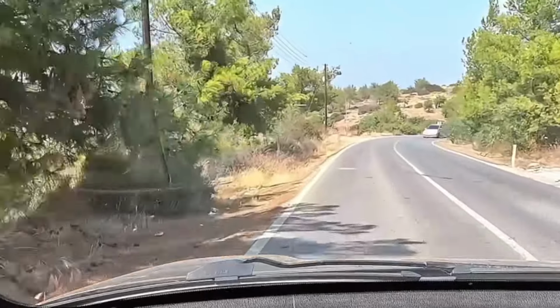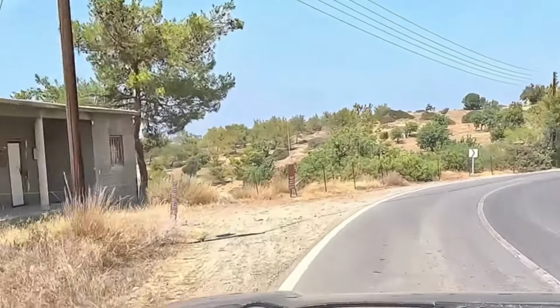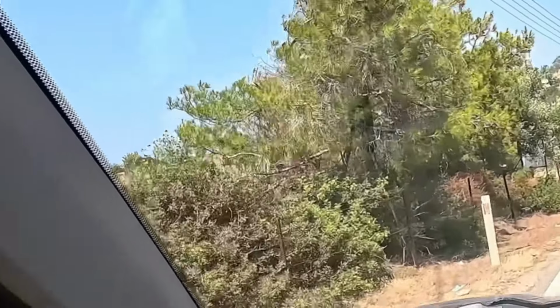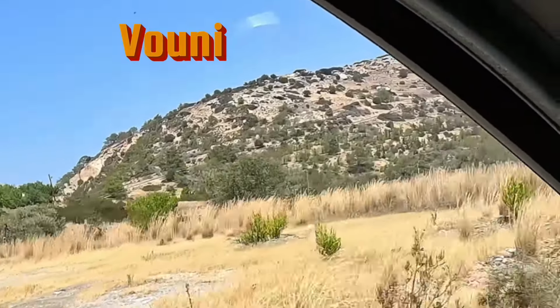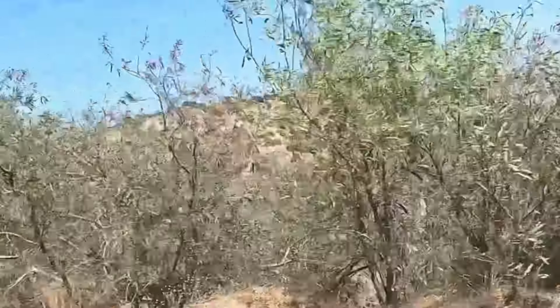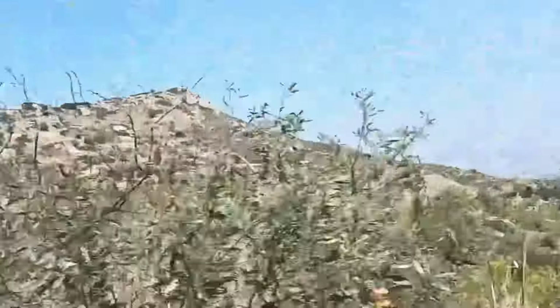As we drive out of Yeşilyermak and go back towards Lefke, we come past the ancient capital here of Vuni. It's the top of that hill up there, and there are some old remains. Vuni was one of the ancient kingdoms of Cyprus, one of the 4 or 5 of them, and quite an important strategic place for this side of the island here.